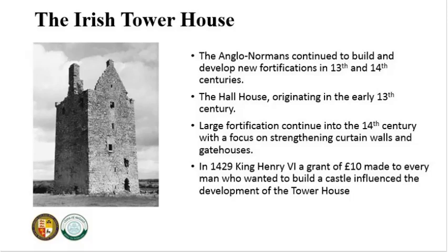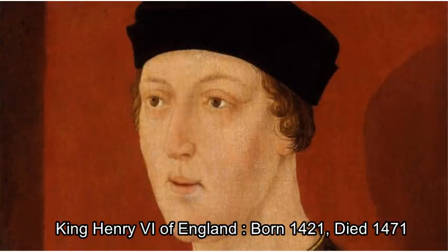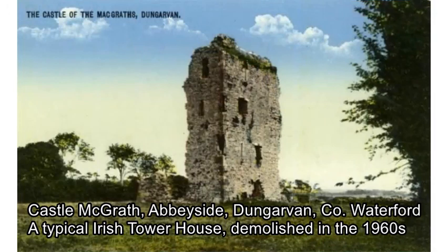The change in castle building really came in 1429, when King Henry VI offered to every man in the English Pale around Dublin a £10 grant to build a castle within 10 years, and the measurements were given as 20 feet by 16 feet and 40 feet in height. This grant provided the impetus to build the typical tower house that we see in the eastern half of Ireland.